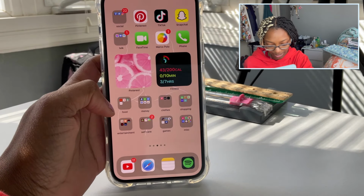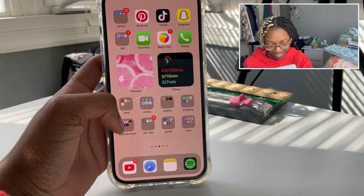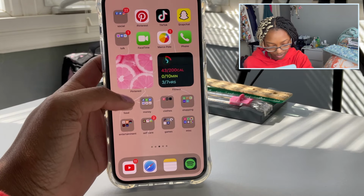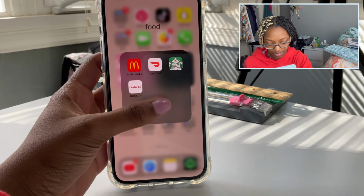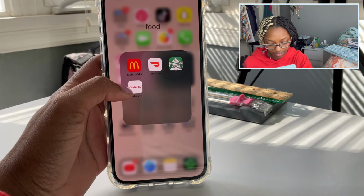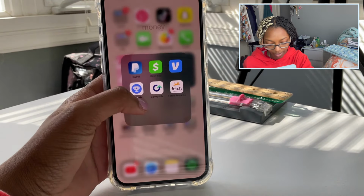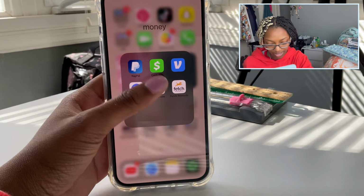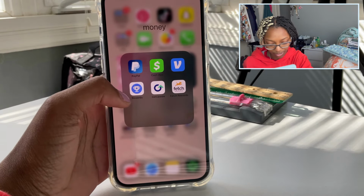But then at the bottom we have every single app that is relevant to me that I use maybe every week at least once. In food we have McDonald's, DoorDash, Starbucks, and Carly C's is a grocery store. I can get you coupons and stuff from that. In money we have PayPal, Cash App, Venmo. Those three I use to either send money or get money.